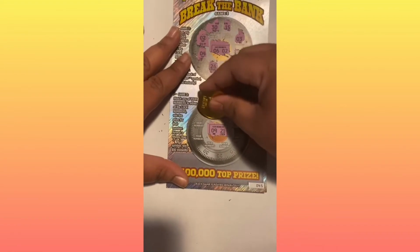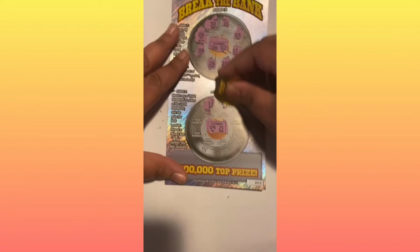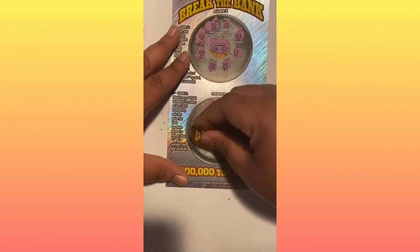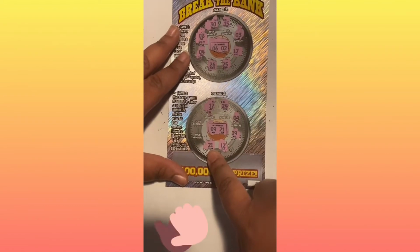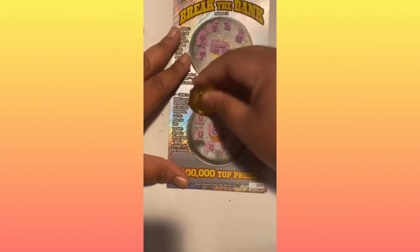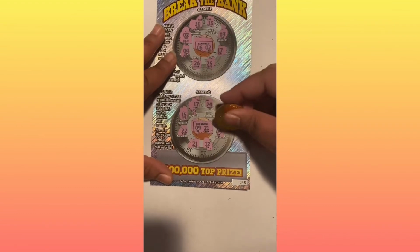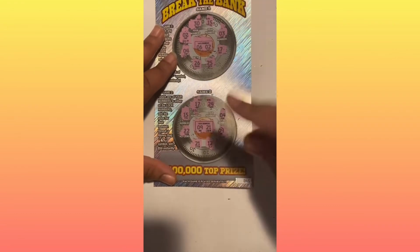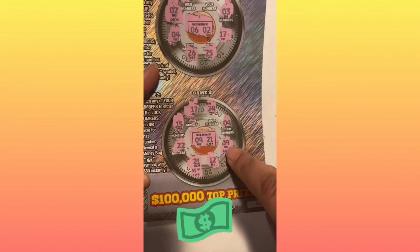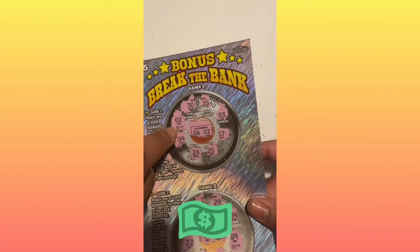9 and 21. Oops. 17, 24, 4. We got 9. 12. We got 21. 22 and 15. All right, we got 9 and 21. $5. $5. All right, so we got number 9 and number 21. $5, $5. And then we got number 2, $5. So we won $15 here. All right.